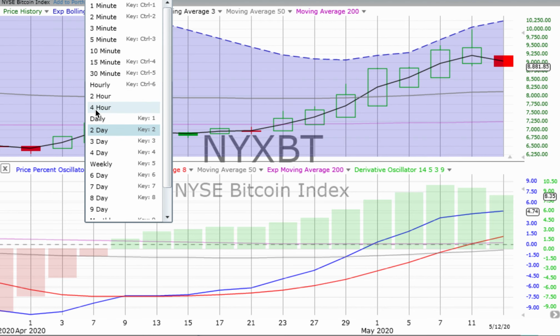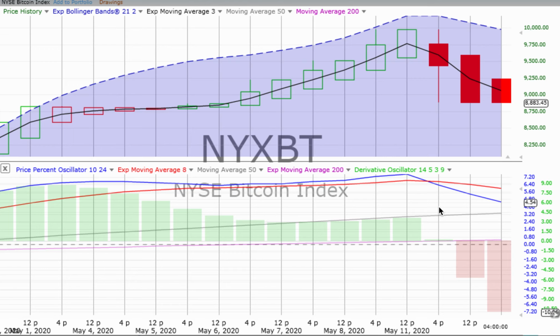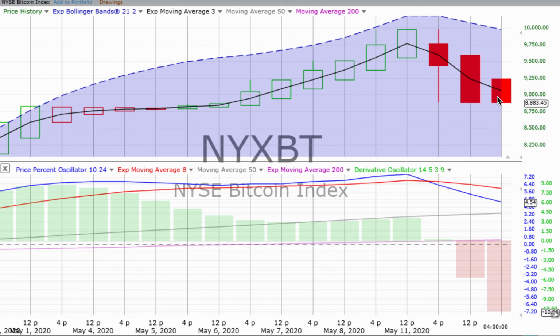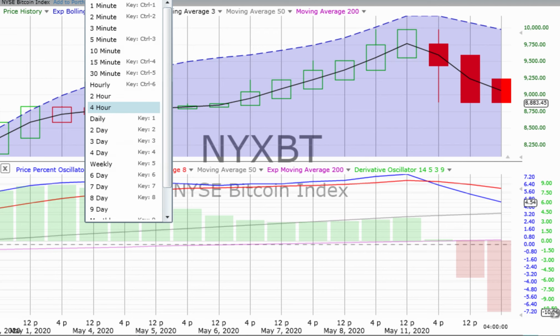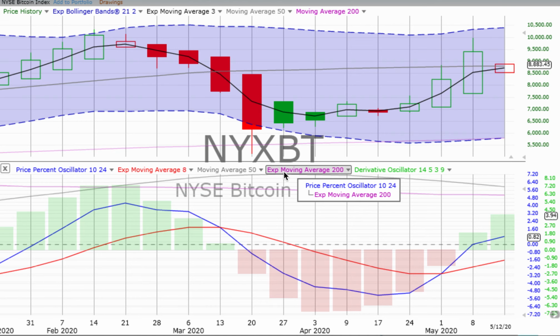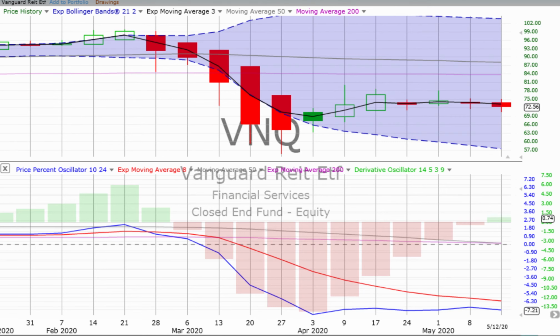Price percent oscillator flattening out, derivative oscillator losing momentum. We saw things cross over yesterday afternoon and then big down in the morning, about the same in the afternoon. So we'll see what Bitcoin's trying to figure out to do. Again, we did have that weekly crossover, which is nice, but a lot of weakness has set in since then.